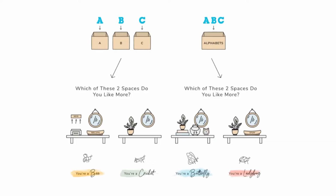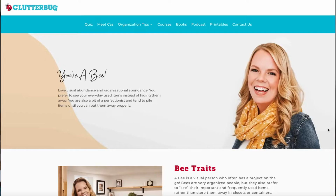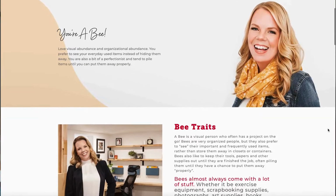You can be somebody who likes to see your things out or likes them behind closed doors, and you can be somebody who likes detailed storage or somebody who likes broad stroke storage. I am a B, and that means I like things out in the open and I like them detailed. For somebody who likes things out in the open, it's really cool because I have things right in front of me and I can grab them when I need them.